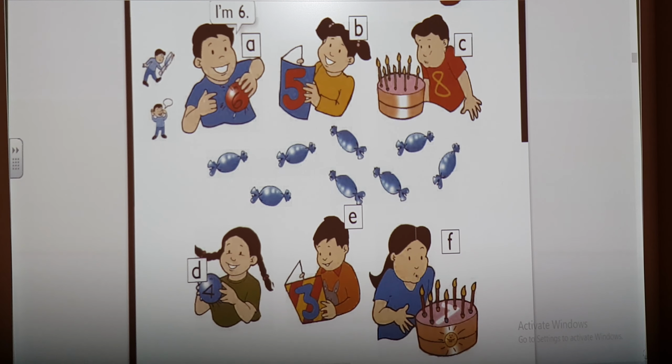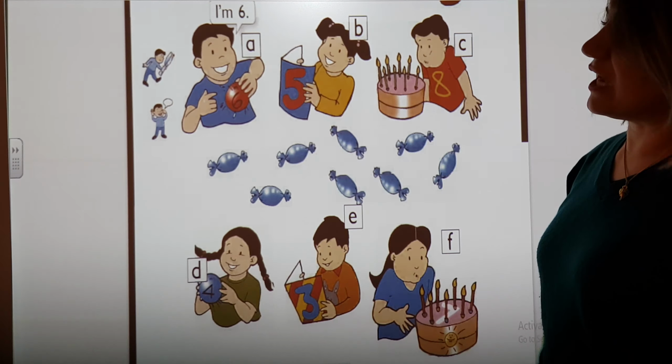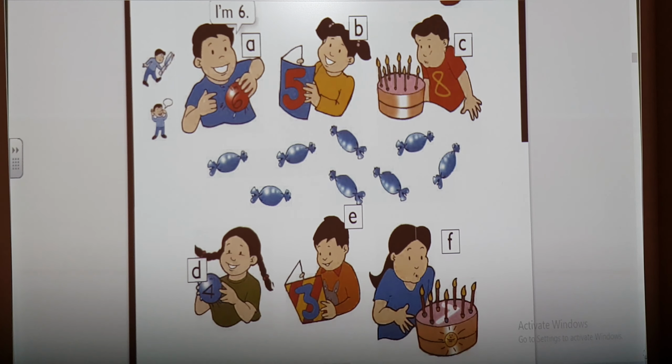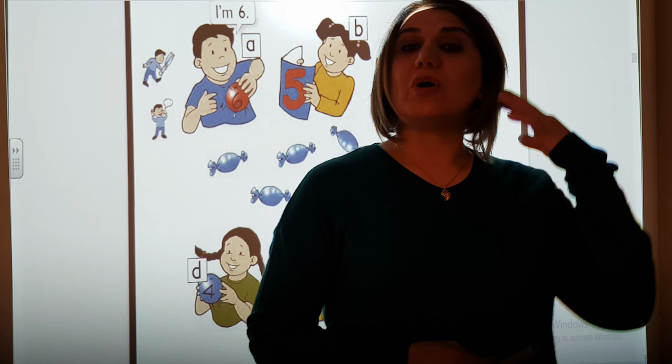I'm 5. Yes, this girl. Her name is Amira. Amira is 5. 5 years old. She says, I'm 5. Now, I'm asking you, how old are you?